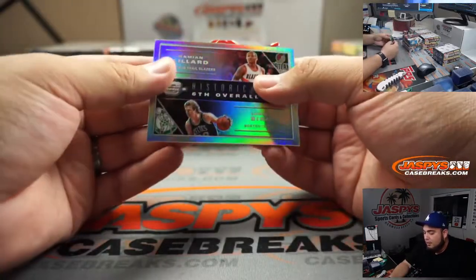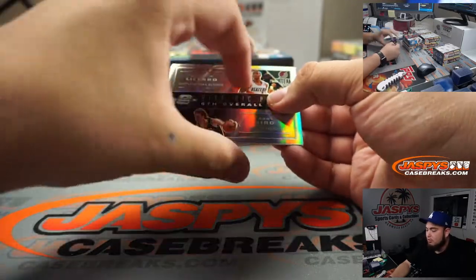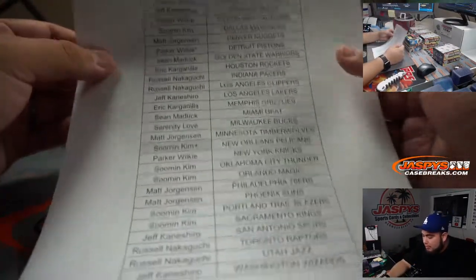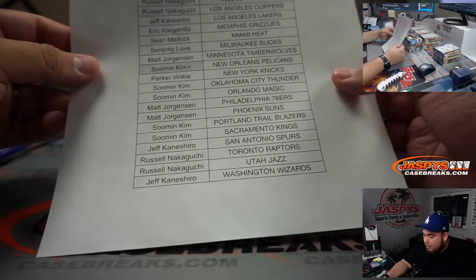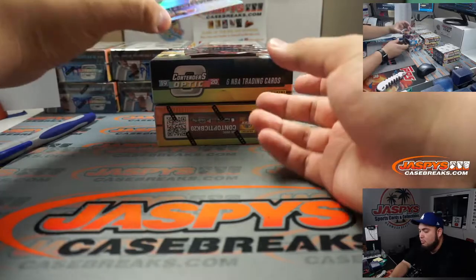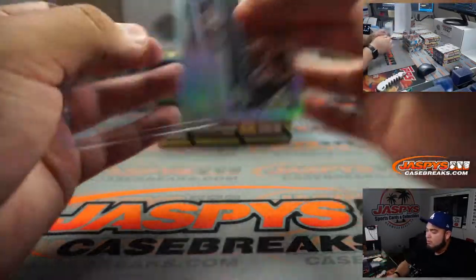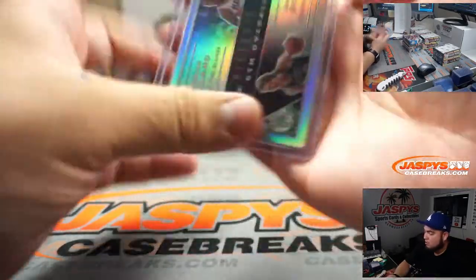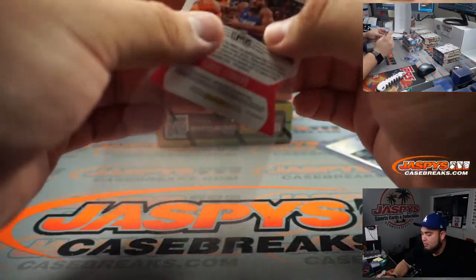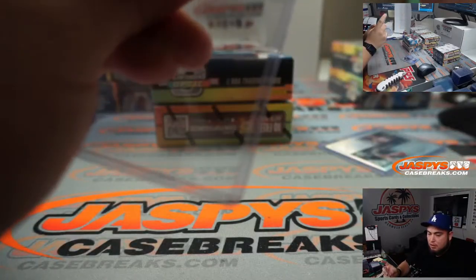All right, we got a Damian Lillard, Larry Bird, historic 6th overall picks. So, hold on 1 second. So that'll be Boston Celtics, Parker, Blazers, Soman. So that'll be a randomizer at the end of the break. And then we got a little die cut, Superstars die cut, Kawhi Leonard. Clippers going to Russell.